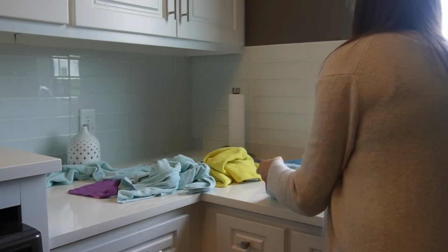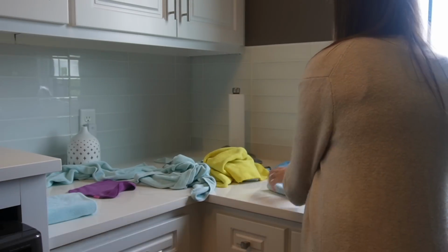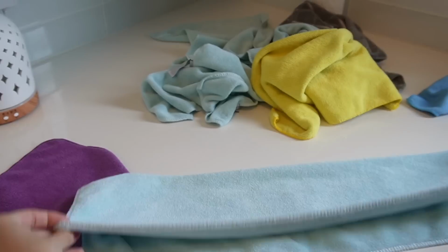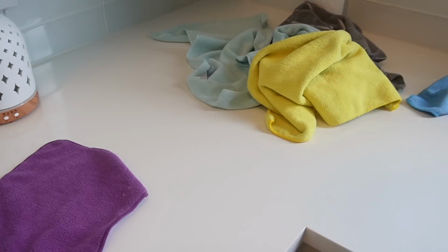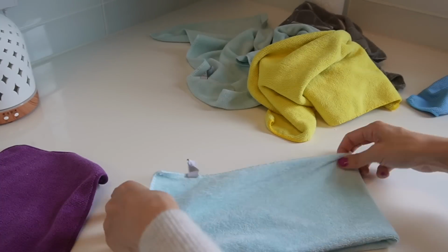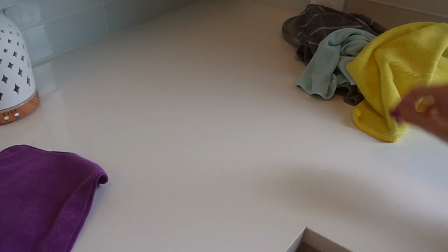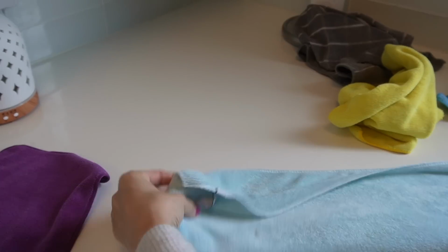Jim had the iron out because he was ironing something for work, and so I put that away. I had washed a load of rags and hadn't folded them yet. I do that on the weekends a lot, so I did wash those earlier in the day and still hadn't gotten to folding them, so I'm going to quickly fold all of the microfiber cloths that I have.